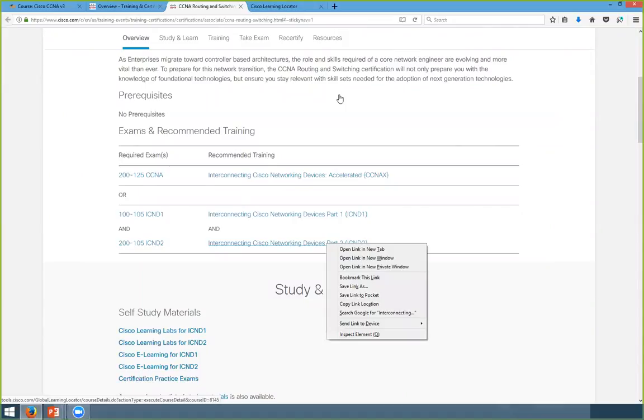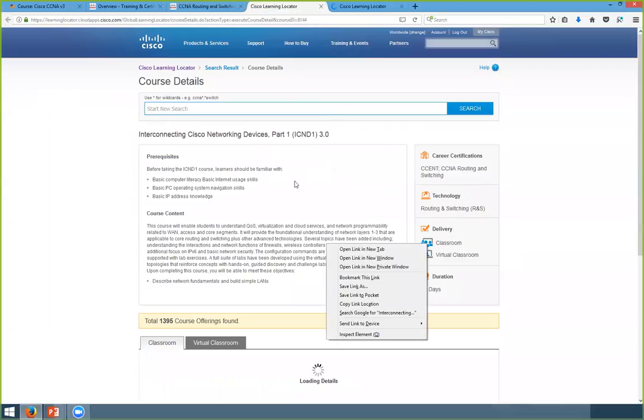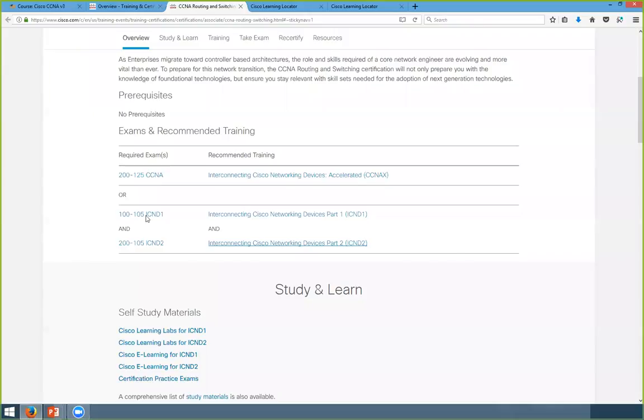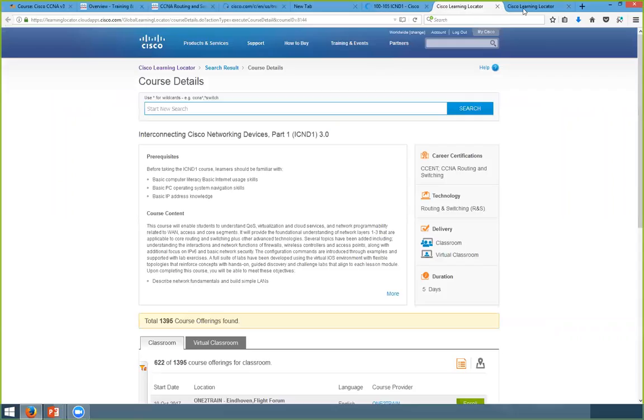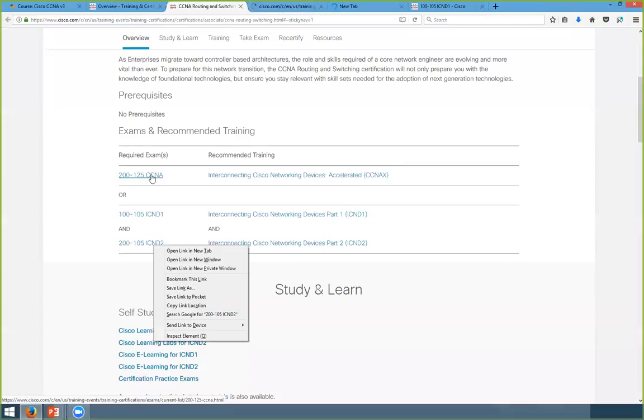And my browser is playing up. There we go, got that. I'll just click on this so we can go into it and have a little bit of a look. Oh, that's actually the course detail. That's not what I wanted. That's annoying. Sorry, I clicked on the wrong link. Sorry, guys. Come on, browser. So let's just quickly have a look at the exam details and then you'll see the difference. My browser is playing up this evening. Always the way, isn't it?